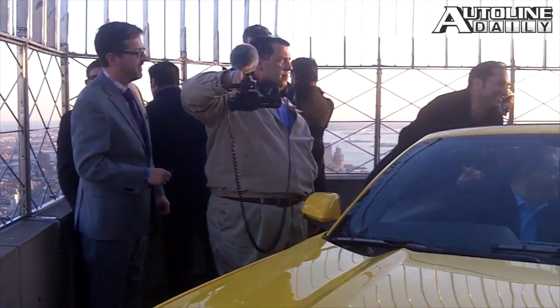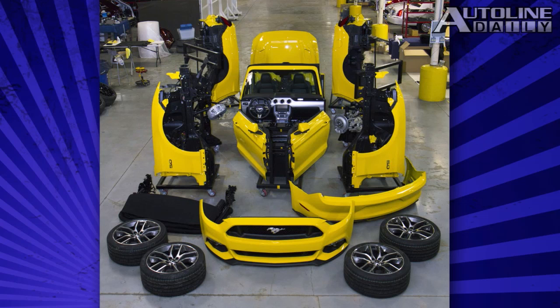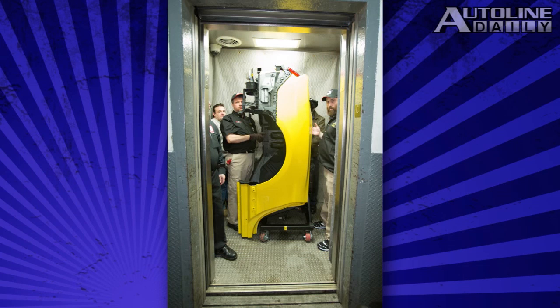Because there is not enough room for a helicopter to lift the car to the top of the skyscraper, Ford had to cut the Mustang up into little pieces, small enough to fit in elevators, and then reassemble it at the top of the building.